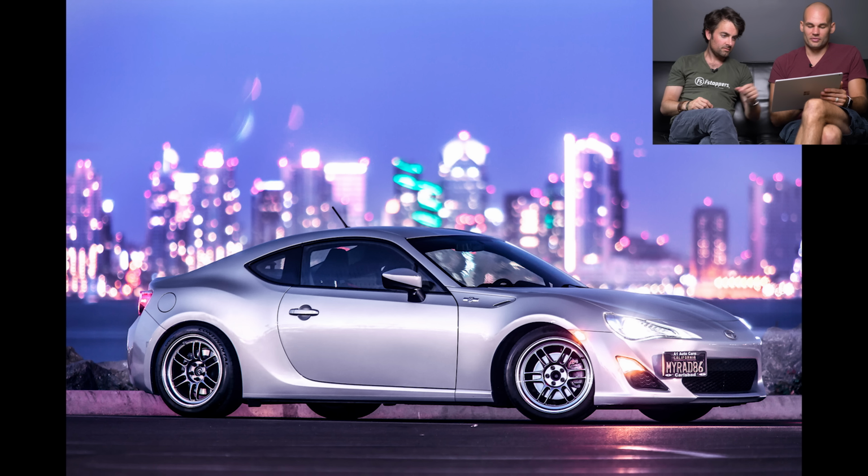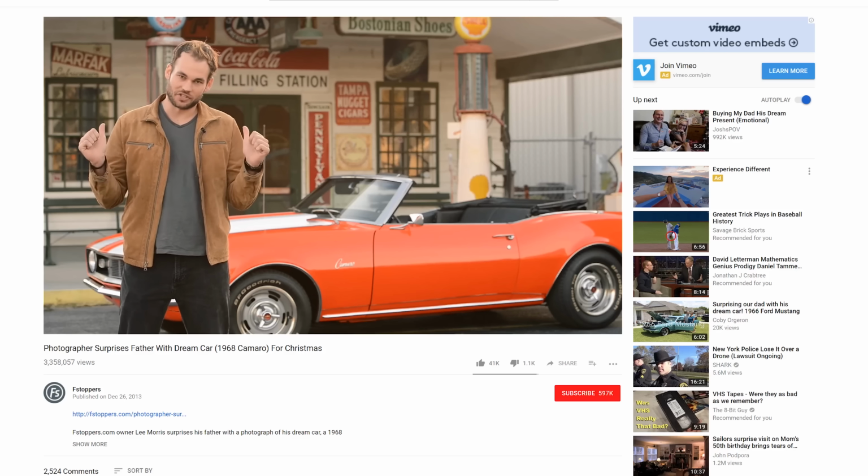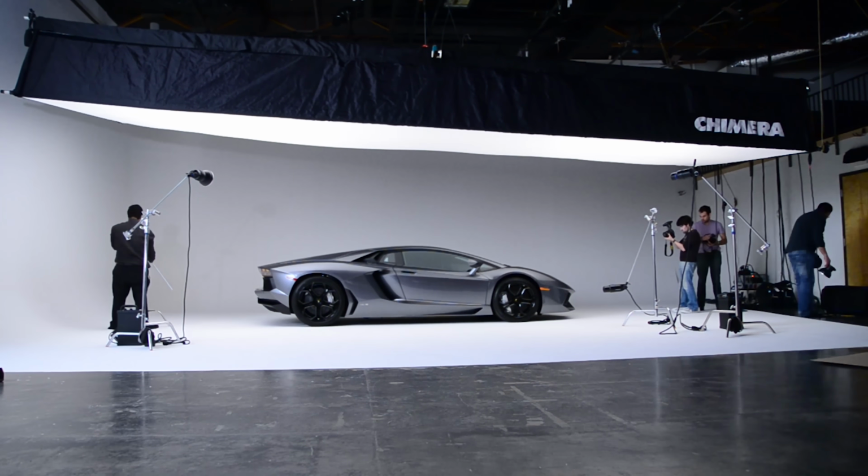And for everybody who loves talking trash to us that we don't know what we're talking about, I have shot cars before. I don't know if you've seen the picture I shot of my dad's Camaro. We did a whole video about how we did it. I shot it in a couple different ways. So I have a little bit of experience. Plus, we got to shoot a Lamborghini and stuff. We understand the premise of shooting cars, even though we may not understand that much about cars in general.